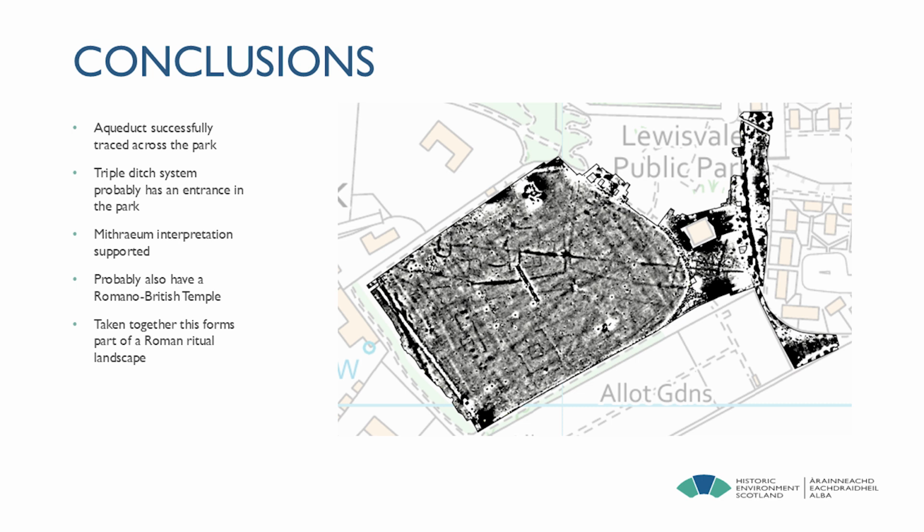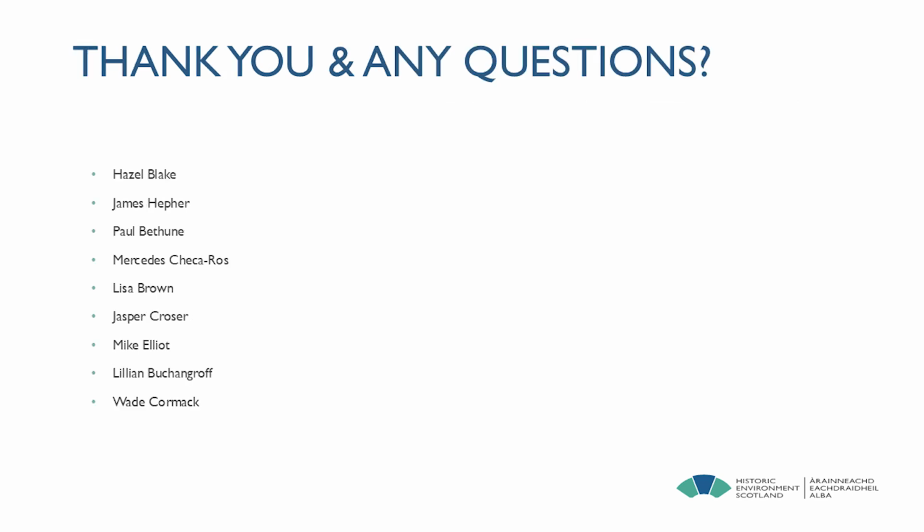And we've approached this completely backwards. Normally, geophysical survey is done before we excavate sites. This is an example where the excavations come first and the geophysical survey is able to put that into context of what's going on in the wider area and add to our understanding of that.